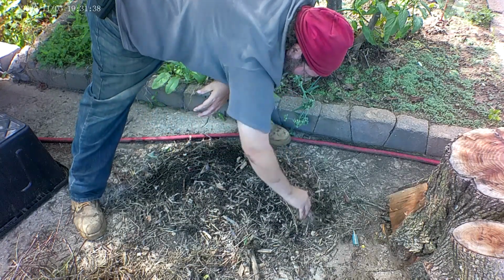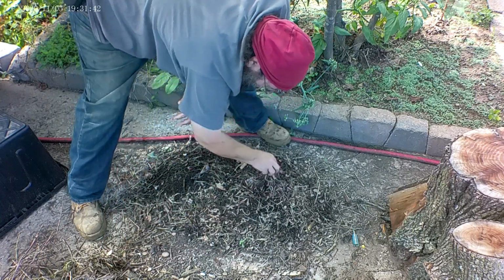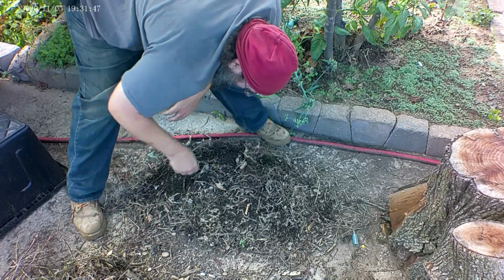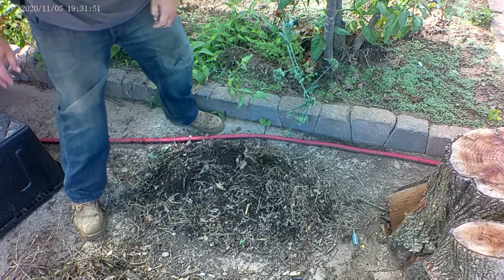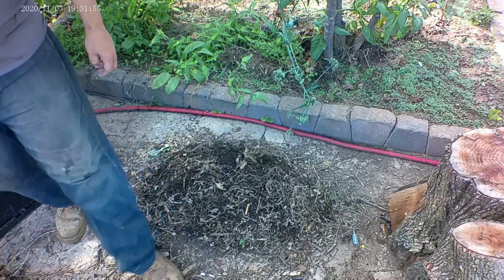Lost his tail, little guy. All right, he'll recover. He's just squirming away like a little snake. But that's an earthworm, and that is what this entire pile is absolutely full of. I'm getting ready to show you. All right, this will just knock your socks off.